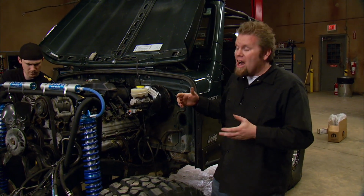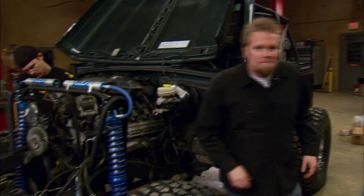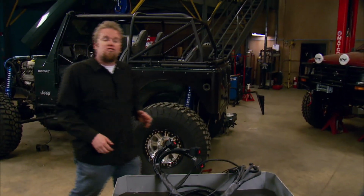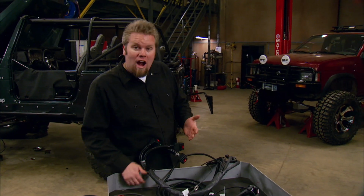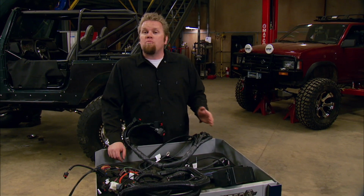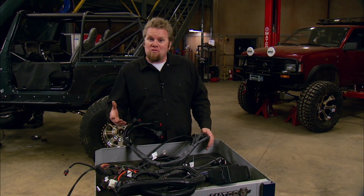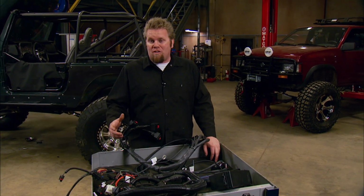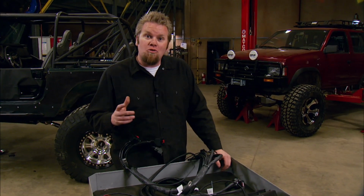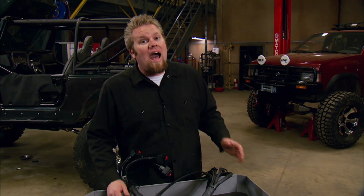And since we are after emissions compliance on this vehicle, we need something a little more in depth than just a universal harness kit. So we put a call into the go-to guy for street legal Hemi swaps and their wiring harnesses, and that's Tony Squire at Hotwire Auto. Now they are responsible for the majority of engine swap Hemis you see out there running around on the streets. And believe it or not, they have even put a Hemi in a brand new 2008 JK and had it pass California emissions. And that's no small feat.